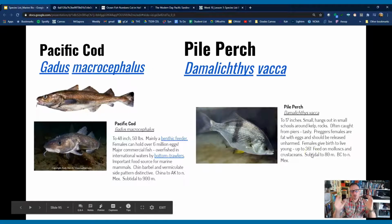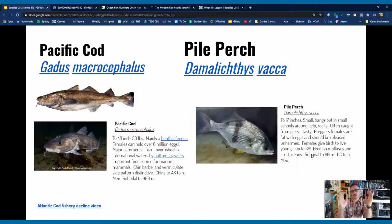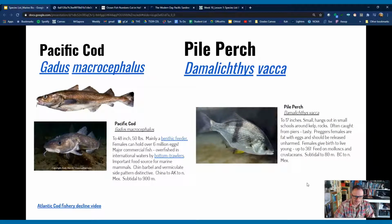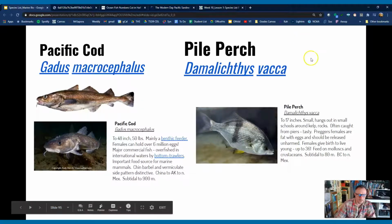They're not very edible. I mean, they're small. They can get up to a decent size, so you could eat them, but they're kind of a bony little fish. Yeah, and they're tasty. People do fish for them and eat them. I generally throw them back. Okay. And of course, if you catch a pregnant female that's kind of all fat, then throw that back in there, right? Okay. They feed on mollusks and crustaceans.